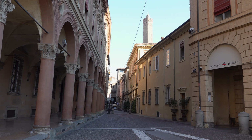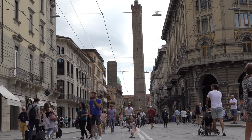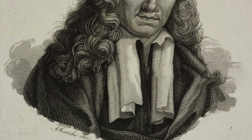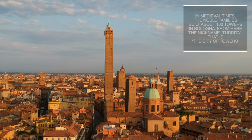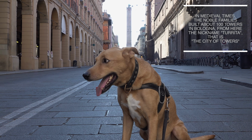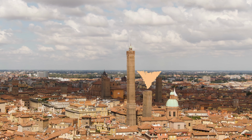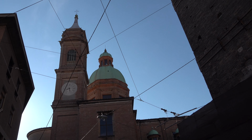Start your tour from the impressive two towers. These will guide you in the city as they are visible from almost everywhere. The 98 meters of Asinelli Tower were used by Giovanni Battista Guglielmini to prove the rotation of Earth. Its neighboring twin is Garisenda Tower, 48 meters high, also mentioned in Dante's Inferno.